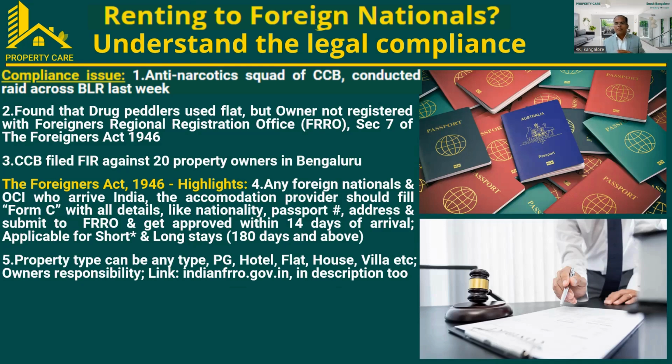Then you are safe. So even if he causes some problem, you are safe, and whatever illegal activity he carries out in your flat, he will get punished. But you are safe. So you should do some good background checks also.